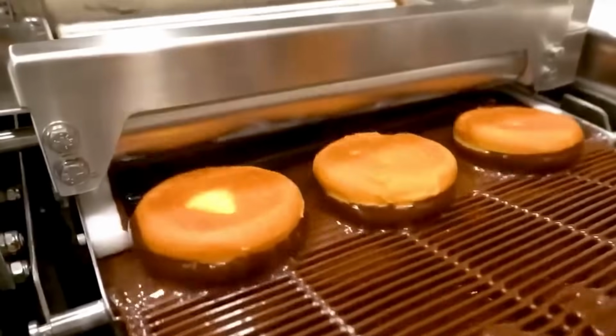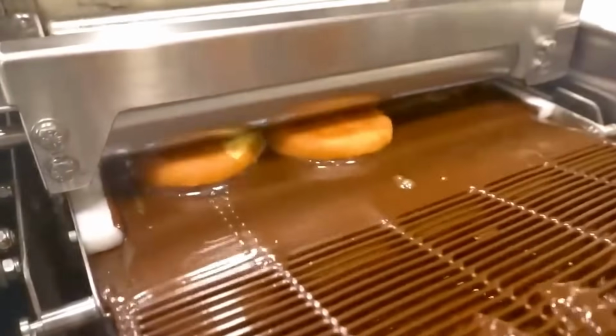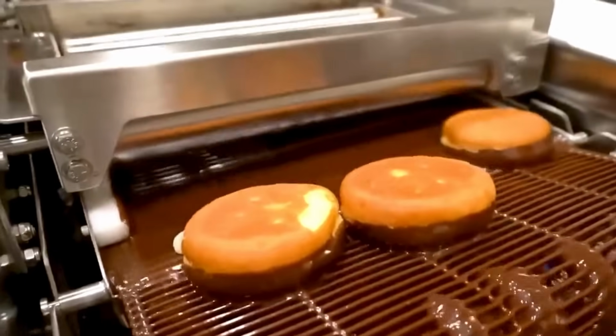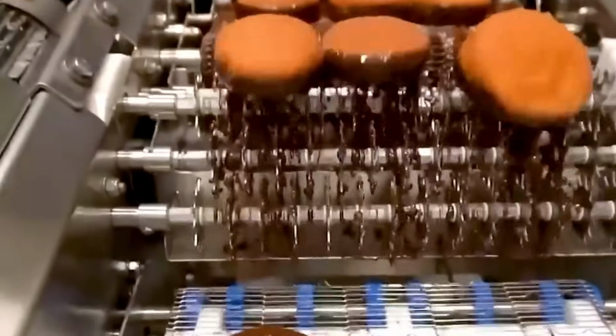Some lines even have mini glazing stations for cookies and biscuits, where baked goods are drizzled with syrup or honey glaze and tossed in sprinkles, perfect for seasonal treats or holiday additions.